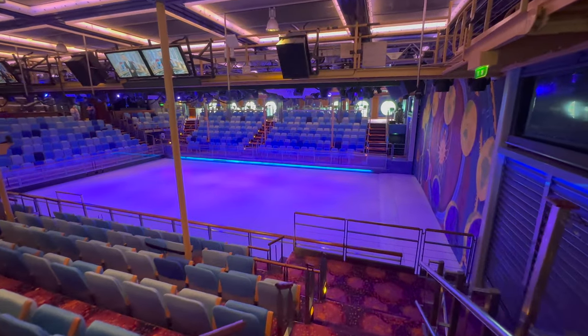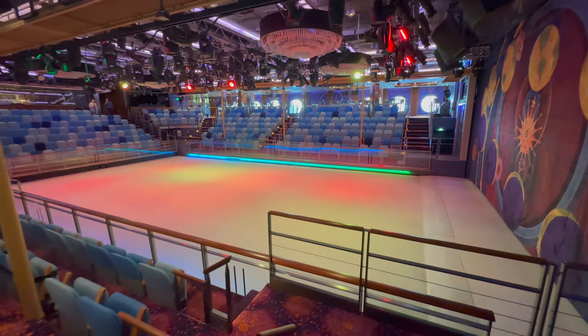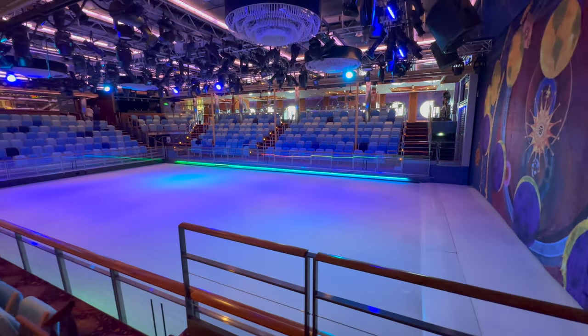Our two most favorite areas to sit in Studio B are in the corner near the front of the ice rink, and then at the top in the little pods that have their own little table.